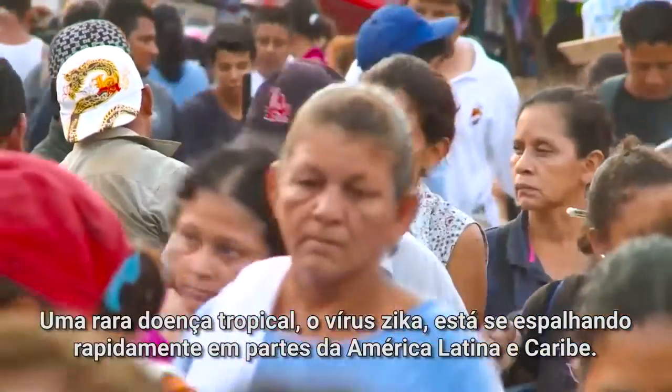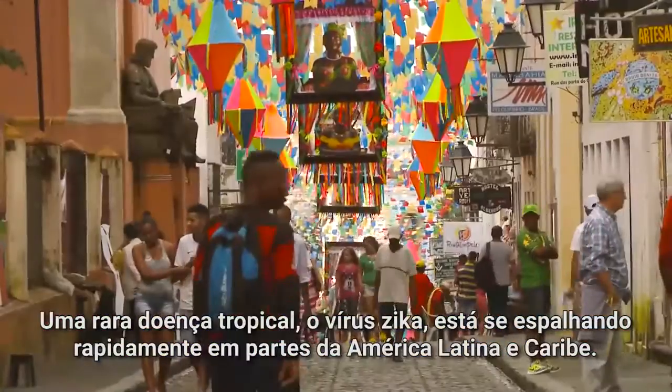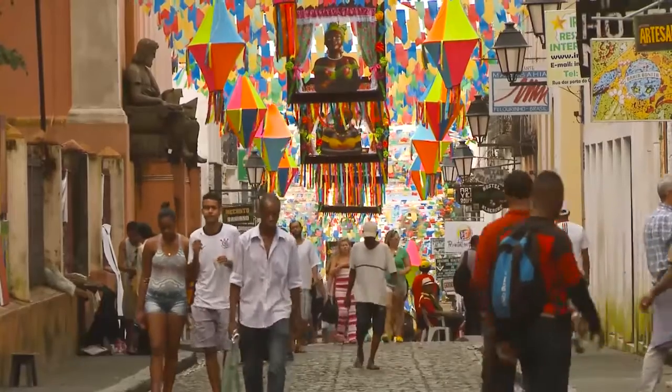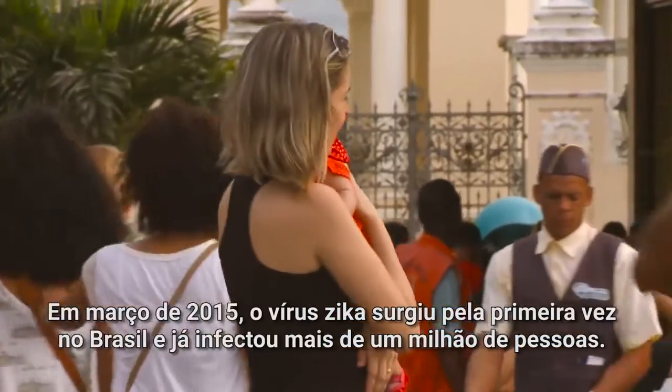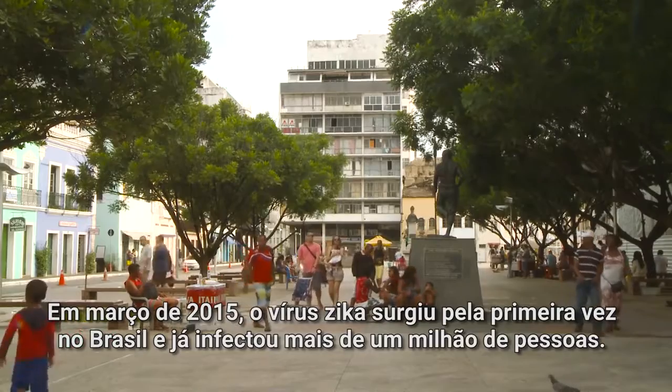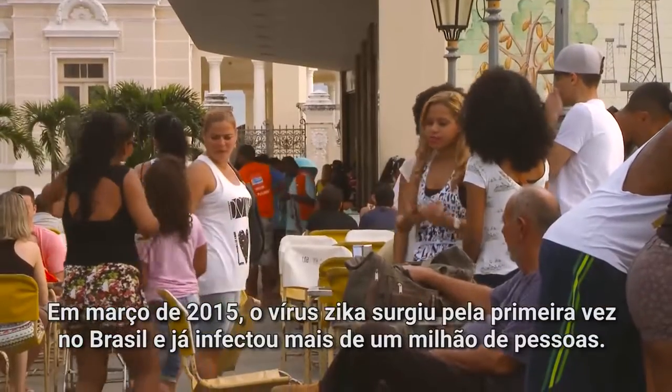A rare tropical disease, the Zika virus, is spreading rapidly in parts of Latin America and the Caribbean. In March 2015, the Zika virus first surfaced in Brazil and has infected more than 1 million people.